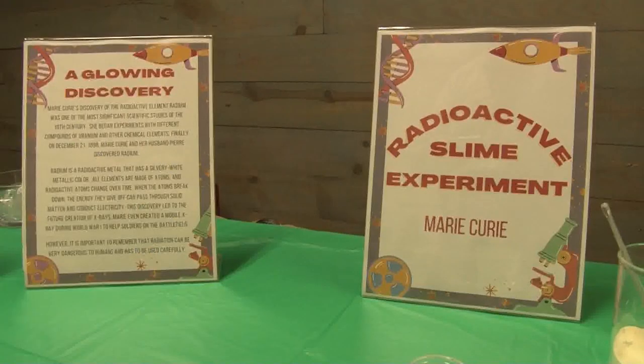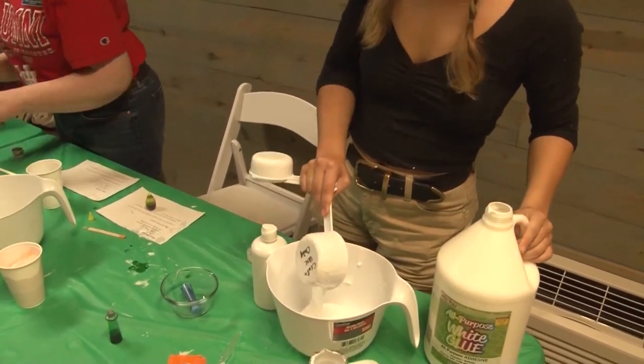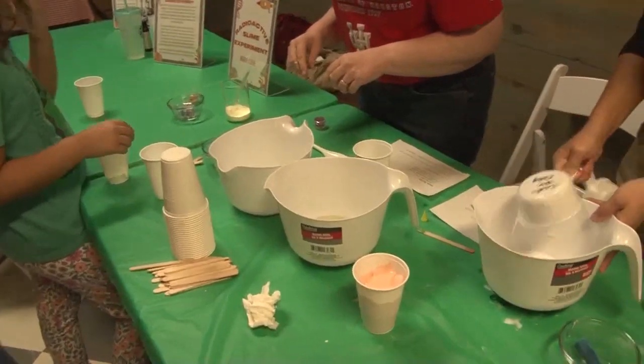So today, since we're talking about science and innovators and inventions, we are making paper airplanes, and we're testing them out like the Wright brothers. We're making green radioactive slimes in honor of Marie Curie. Some of this if you want to make it glow in the dark. You can add some glitter. What do you think? So this is how I'm making the blue slime.